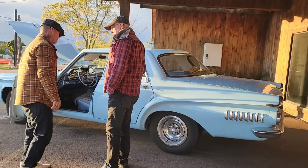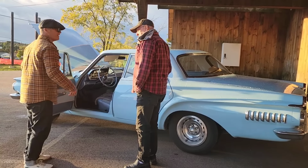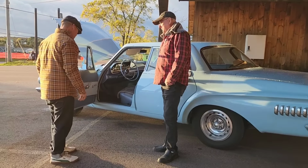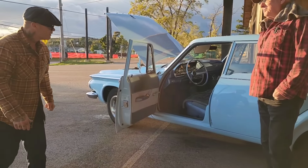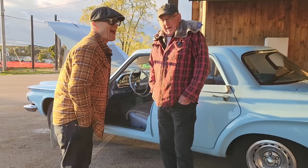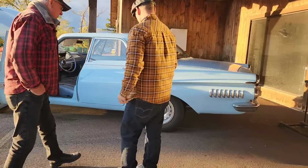Well, she's 62 years old. Yeah, she's nice. And that's not her first night in the rain. If they won't stand the rain, they're no good. True. I agree with you. You know what I was going to put on? Studded tires. Extra rims and tires. It's got good tires on it. No, that's part of the reason.